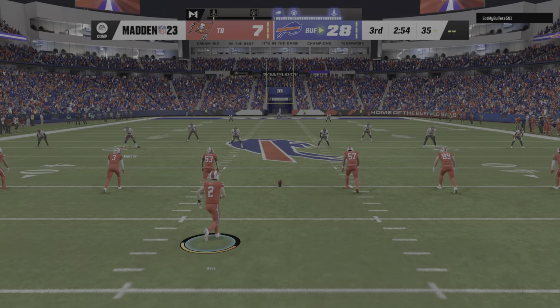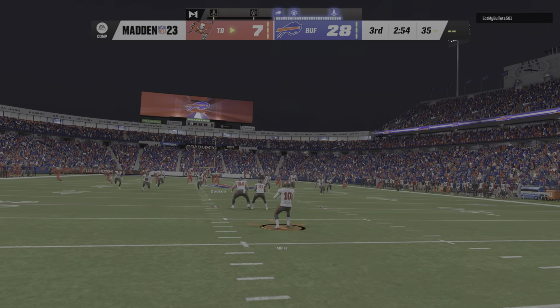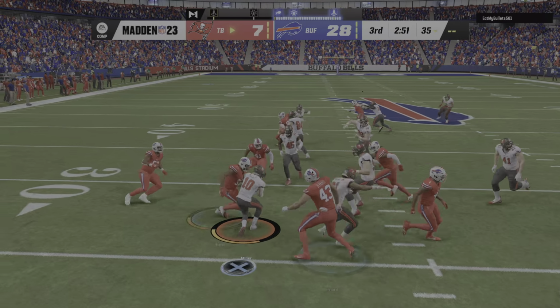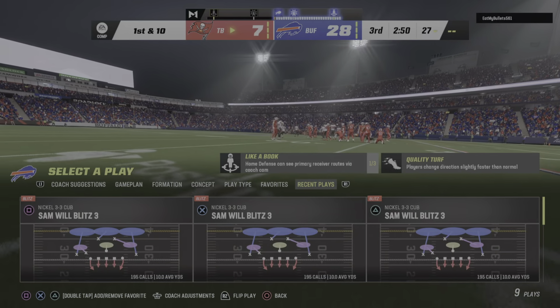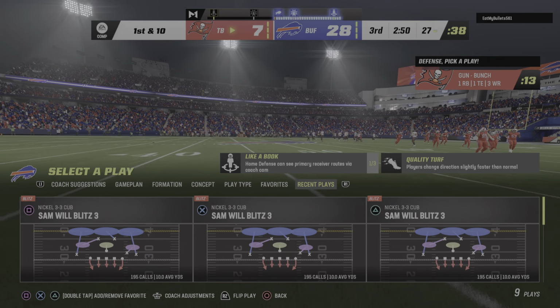So they'll get another shot on offense following that pick six. And now the kick is away. A fairly short kick from the 14. And they'll get him down inside the 30 at the 27.